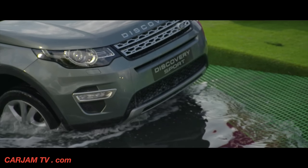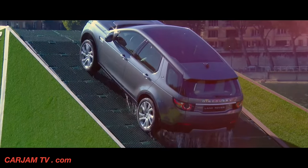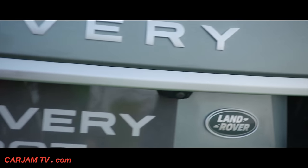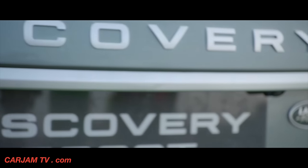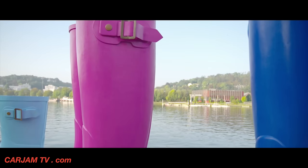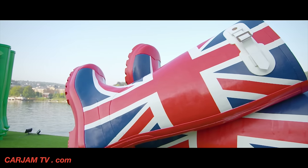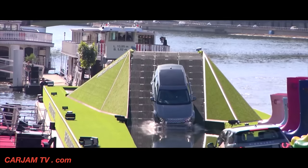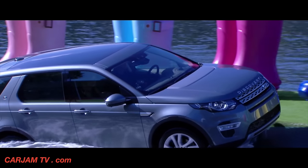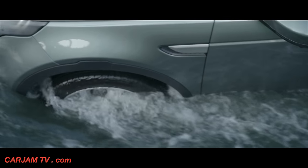We're here on a lovely day on the River Seine, where we've just launched our new Discovery Sport, which is the first compact Discovery, of course. We built this barge, created these giant Wellingtons, we've created a certain British element to the barge, and we've had our new vehicles driving on it, showing its capability off-road, into water.